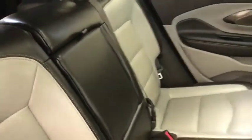Rear options include power windows, 60-40 split bench seats, and you can fold those seats down for more storage space.